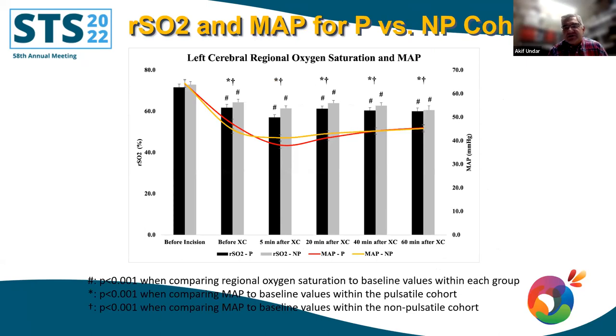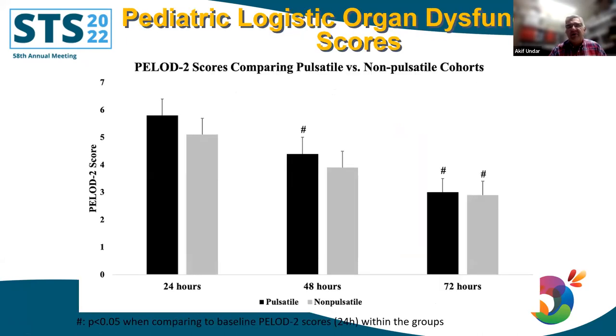And regional cerebral oxygen saturation, yes, the results are different compared to baseline, but there are absolutely no differences between perfusion modalities. The only differences we are seeing here are because mean arterial pressure of these patients decreased significantly, and the regional cerebral oxygenation has a direct correlation with the mean arterial pressure. And some people do confuse it with gaseous microemboli count. I mean, regional cerebral oxygen saturation has nothing to do with gaseous microemboli. That's why we have to use transcranial Doppler to measure gaseous microemboli precisely at the middle cerebral artery.